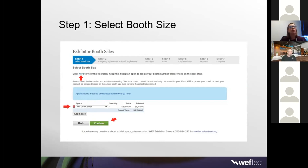This is what you anticipate reserving and how you will be billed on your invoice. If for some reason, in this example, you selected 10 by 20, but in the end we assign you a 10 by 20 with two corners that you prefer, we will send you a revised invoice with that adjustment. Or if you size down, we would adjust it down. So again, in this first step, you just want to tell us what you anticipate reserving.